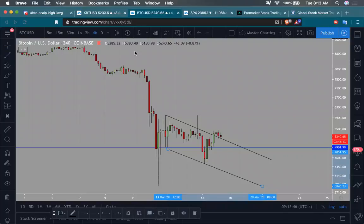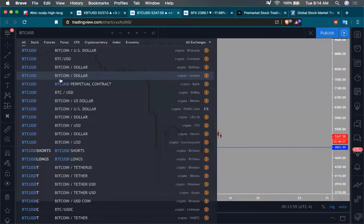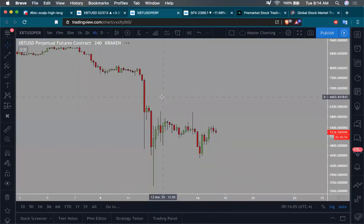Let me look at Kraken. I hate Kraken, I'll be honest. I'm not even going to look at Kraken because it's bullshit. There's just a lack of liquidity there. They have too many discrepancies in price action. I really don't like to look at Kraken, but I'll take a look at it.